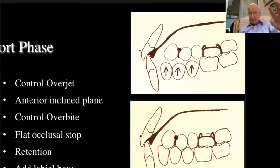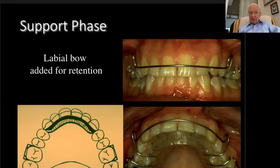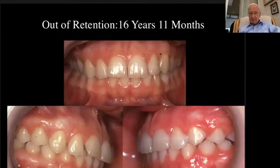If there is crowding or irregularity of the anterior teeth, we may then move into fixed appliances if required to finish the case. But in this case, we used a removable support appliance with an anterior inclined plane just to support the occlusion as the buccal segments erupt into full contact.